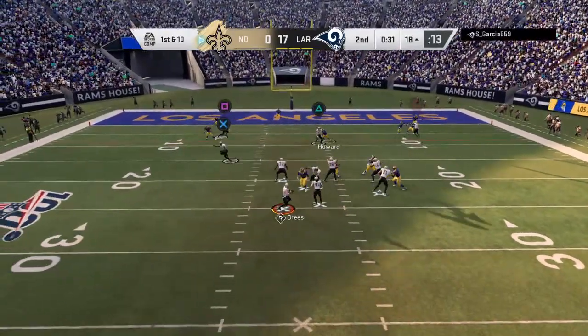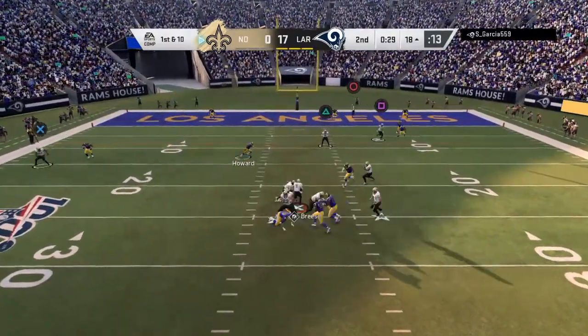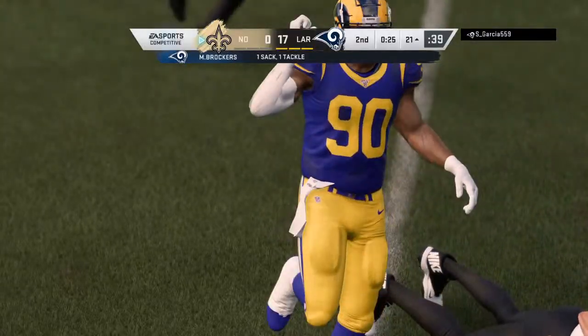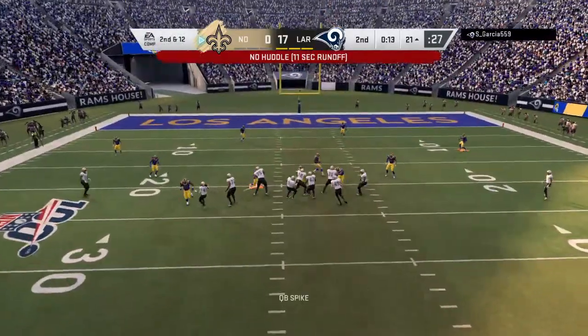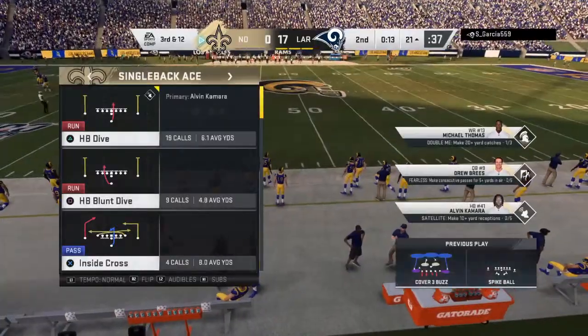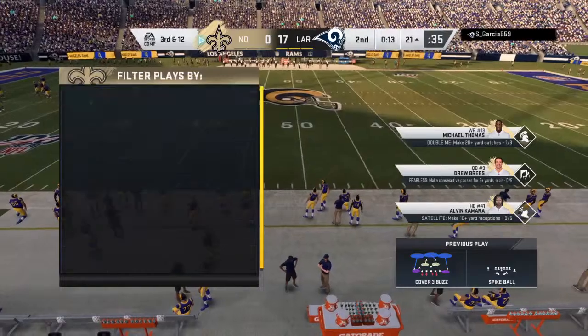Now Breeze. And he can't get rid of it. He's taken down. Marching in for the sack, Michael Brockers. 3rd and long now after the sack of Breeze, and the Saints up against it here.